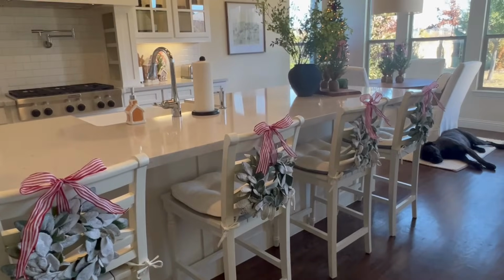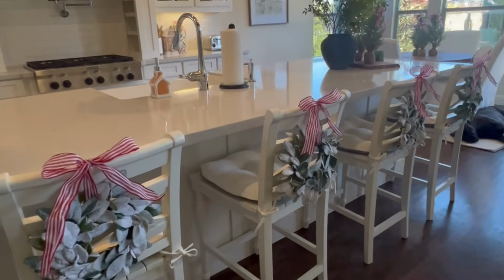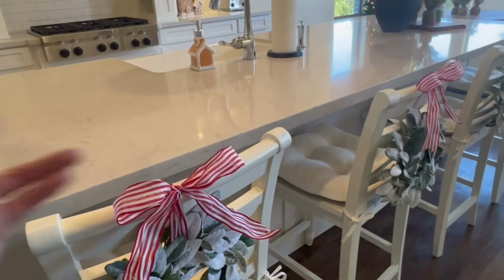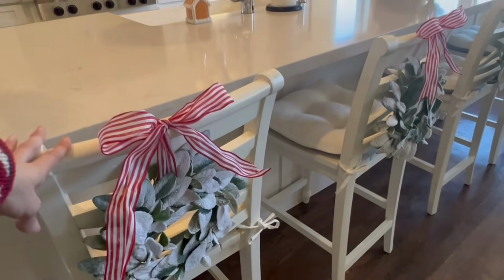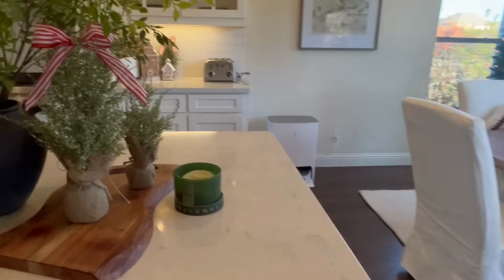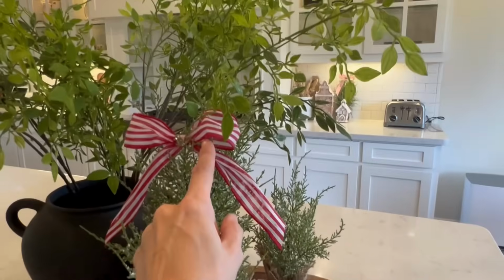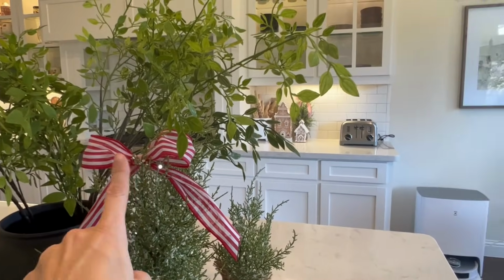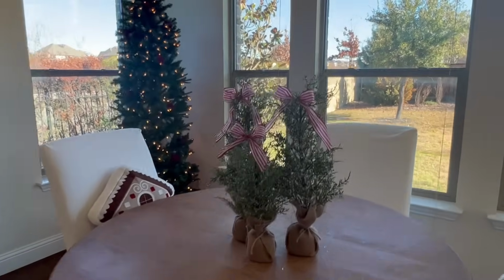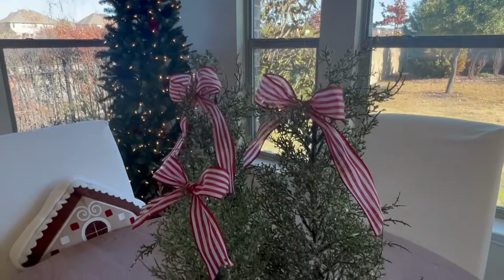We're gonna use the striped bow. Luckily, I bought rolls of this, so I still had more ribbon to cut and put. So we've got the cute little frosted wreaths here on all the chairs. And then I have these little frosted trees, and I added the striped ribbon to it. Also did it over here as well. So it just looks super cute.